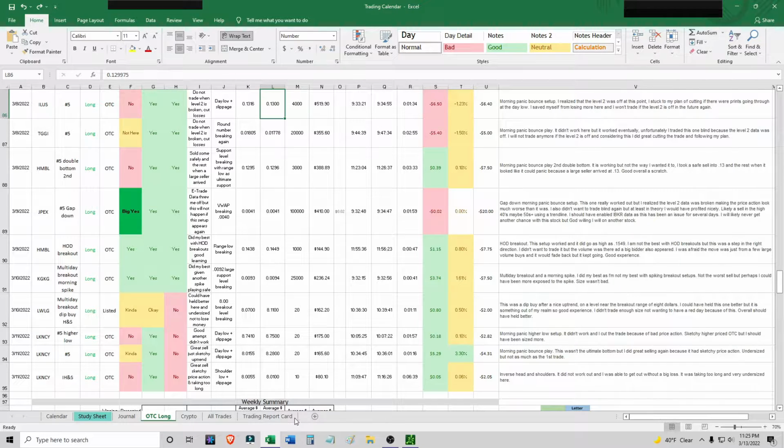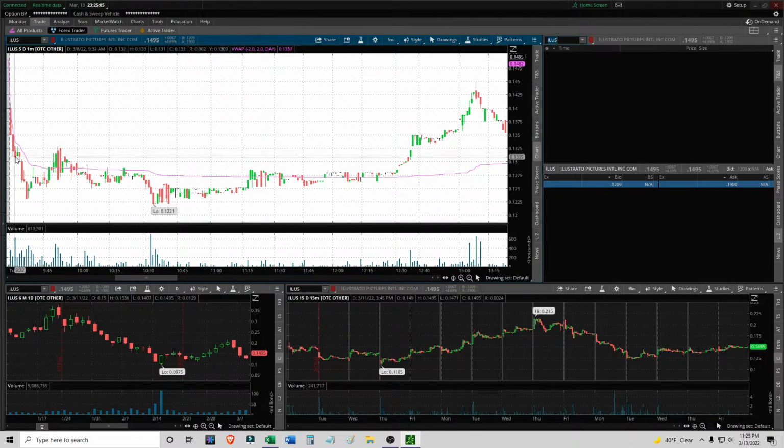So yeah, this was a morning panic bounce play that didn't work out here, but it did eventually play out here. But I never traded this one because I was totally thrown off because the level 2 was wrong on the entire OTC market until around 11 a.m. So it did eventually uptrend from this 12.5 level to the 13.2s, which isn't the best, but that could have been something I could have traded and made a nice amount of money, but the level 2 was off.